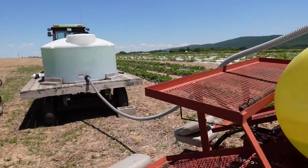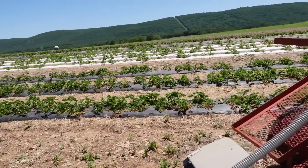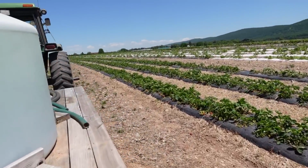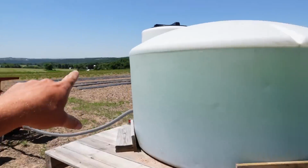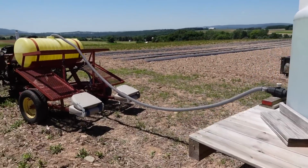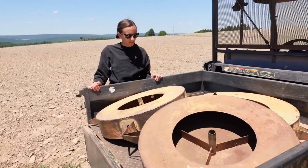Usually, if we don't have enough pressure to fill that tank up, what we'll have to do is grab this pump over here as our little pusher pump to push it out of here into there. But just the way everything's working right now, we don't need it, and it saves us a little bit of time. Sammy just got up here with the wheels.